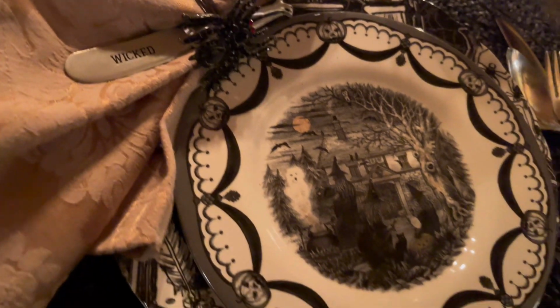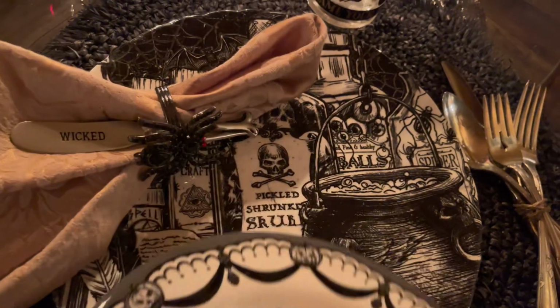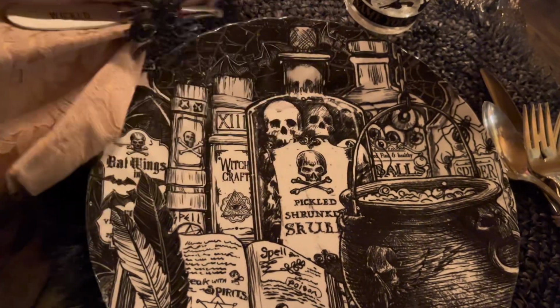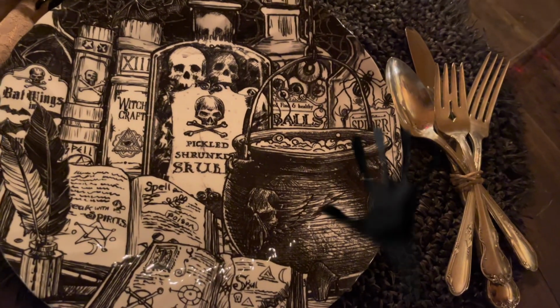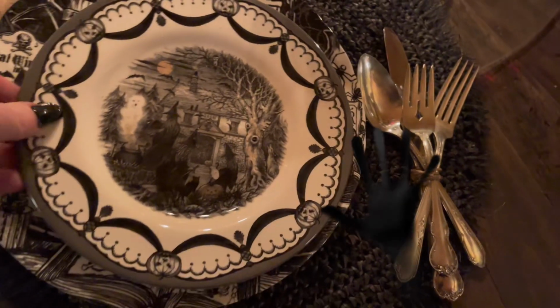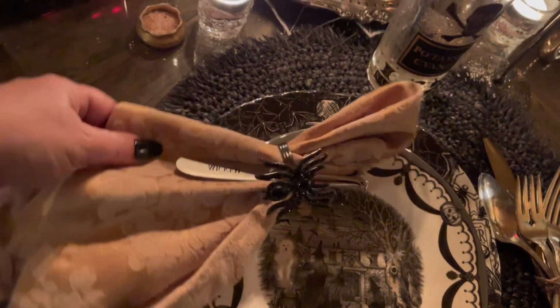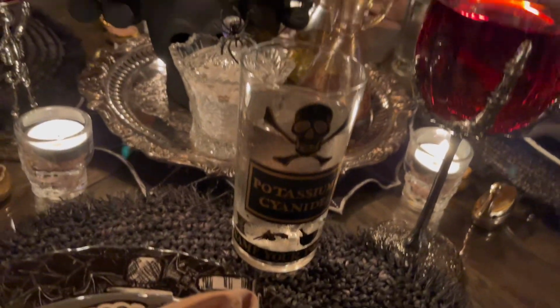The salad plate is from Home Goods. It is the Royal Staffordshire, and I also got these really cool kind of witchy apothecary ones. I think those I got at Marshalls, same brand. I liked this because it's a little more fun for the kids. It's got some spooky elements. The drinking glasses I am using are mid-century modern George Briard, and they are actually cocktail glasses.